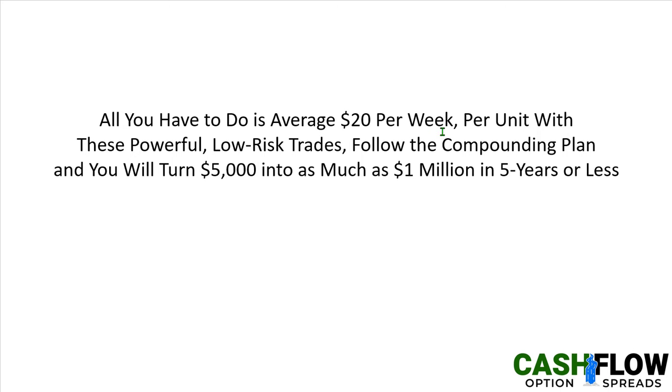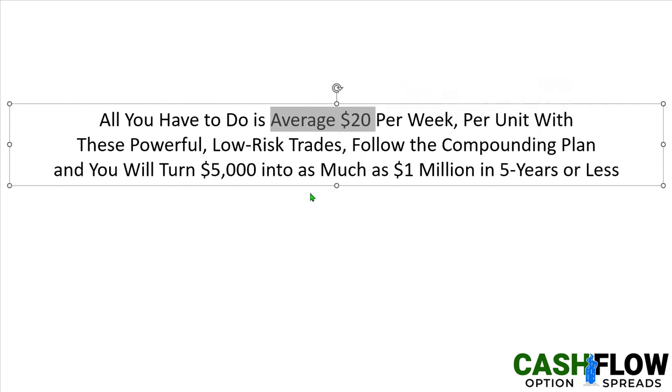And so at $20 a week, you at some point switch over to the more aggressive compounding plan, and you will turn $5,000 into as much as $1 million in 5 years or less because of the compounding. If you don't average $20 a week, if you average something less, then you're going to grow your account to something smaller. If you don't ever average a profit, you get a year into this and you're just kind of treading water, so to speak, then obviously you're not going to grow your account.